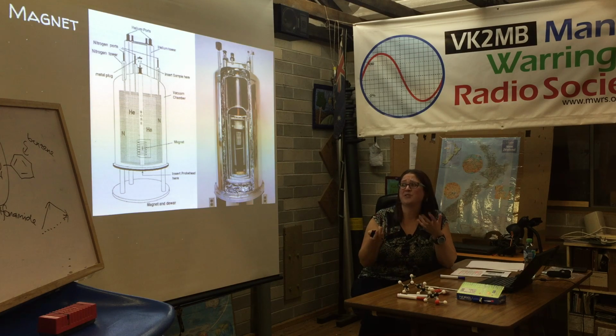So why do we use superconducting magnets, not permanent magnets or electromagnets? Well, we can access much higher field strengths with superconducting magnets. You're really restricted with the other two categories. These are also far more stable, and they offer us far better homogeneity in terms of the field that the sample experiences.